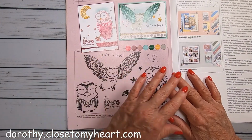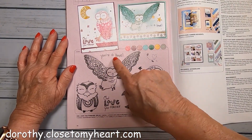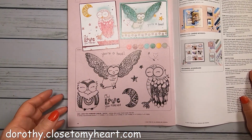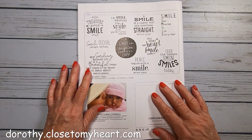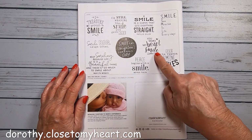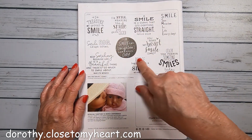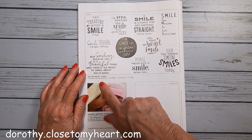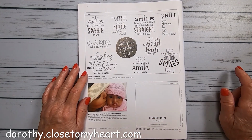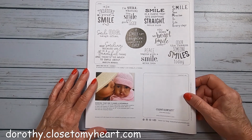And then we've got our December stamp of the month. And we've got these wonderful owls. It says, "You're a hoot." So cute. So anyway, this is the catalog. And here is the big smile. This is the Smile, Operation Smile stamp set, where $7 of each of these purchase of each of these stamps goes right to Operation Smile to help the little children down in Central America.